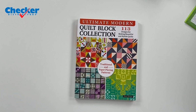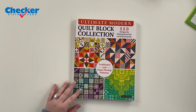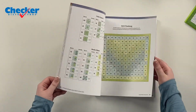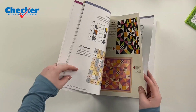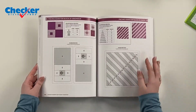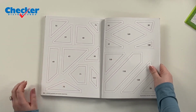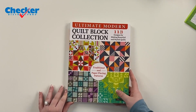Moving on to a book from Landauer is the Ultimate Modern Quilt Block Collection. You have 113 designs for making beautiful and stylish quilts. We do have traditional and paper piecing patterns included in this book. You can create a collection of eye-catching and modern quilt blocks. There you got your full-size templates in the back. Ultimate Modern Quilt Block Collection.